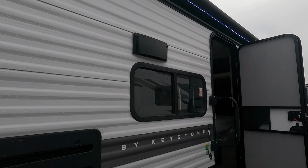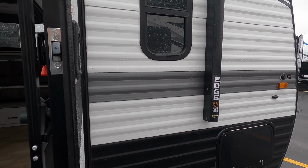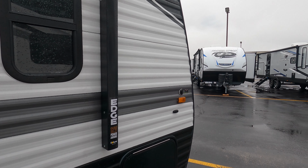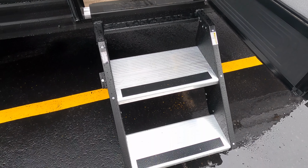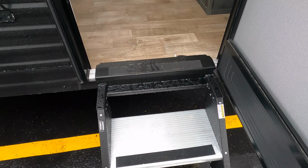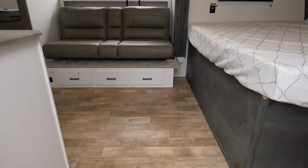This has the Keystone Solar Flex 200 package. That means there's two 100 watt solar panels on the roof of this. There's an inverter. There are dedicated 12 volt outlets inside. You can add more solar panels as well. Solid step, big grab handle.